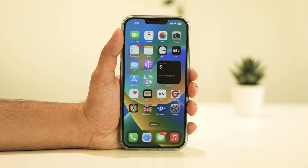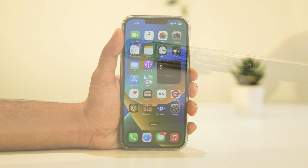Welcome, iPhone users. If you've ever found yourself in a puzzling situation where your iPhone just won't stop vibrating randomly, you're not alone. Today, we're going to dive into what could be causing this issue and how to fix it. Let's start by exploring the common reasons behind your iPhone's unexpected vibrations.